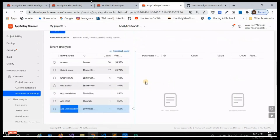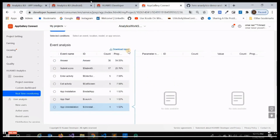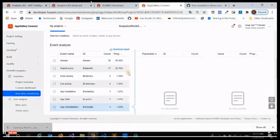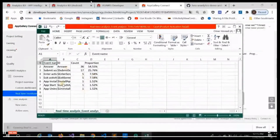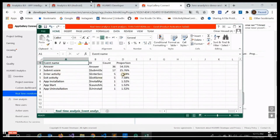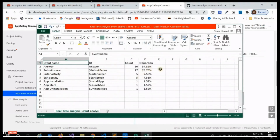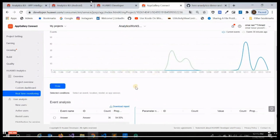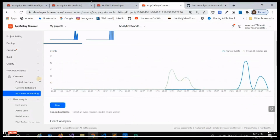So it will give you a lot of huge data that you need. And also you can download the report as an Excel file, as you see here. And you can open it, and you can know all the activities that most users are using in your app, as you see here. So you can have a huge amount of data just by using a few lines of code.